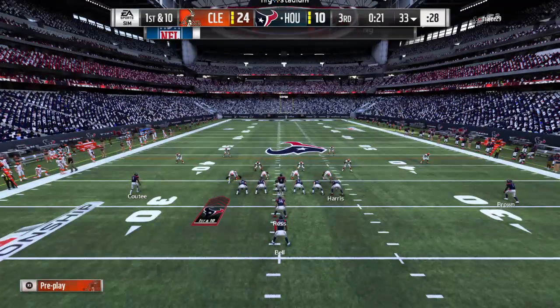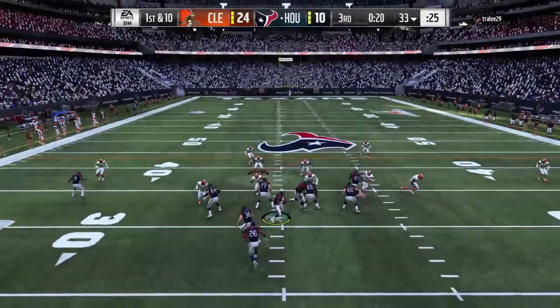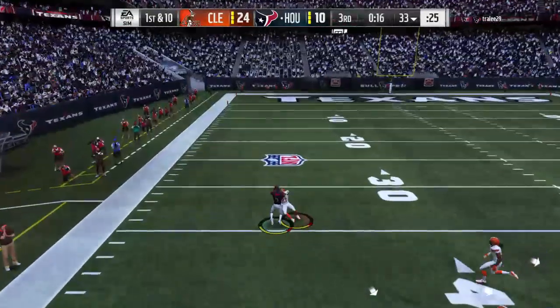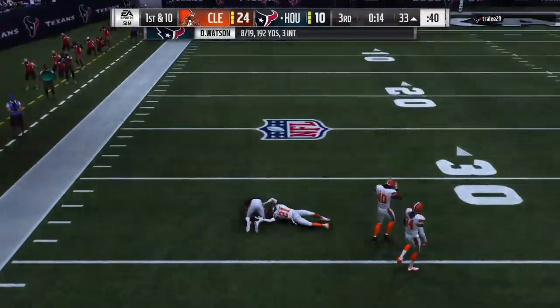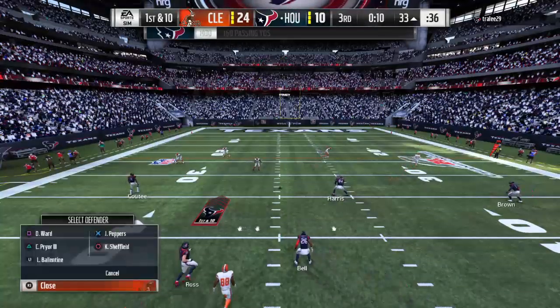I wonder now if they're going to try to increase the urgency a little bit, maybe pump up the pace, maybe go 2-minute. Who knows? Let's see what they decide to do. Now it's Watson. And that's caught inside the 35. A very nice pickup of 33 yards.